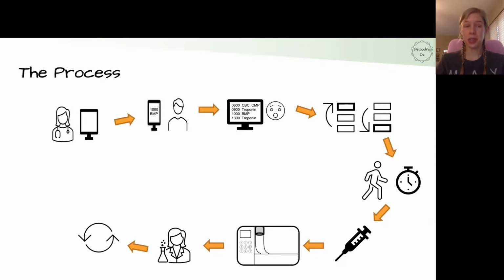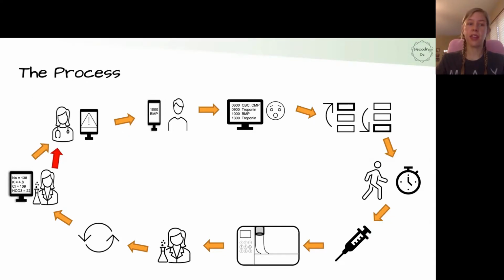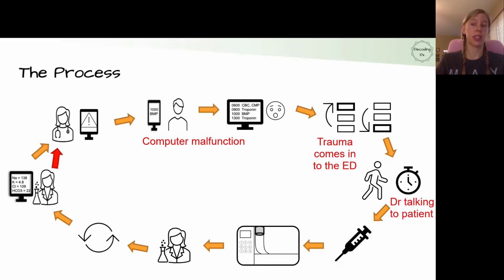When the scientist gets the results, they will either enter them straight into the computer, or if it's a critical result, they'll call the doctor straight away. But either way, then the doctor will get the results and can act on those results for their patient. Keep in mind that just like any process, things can go wrong at any step and delays can happen at any step. It's not always ever one person's responsibility, and there are many factors that go into how soon you get your lab results back.